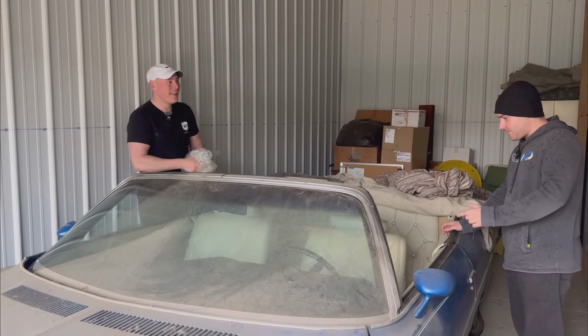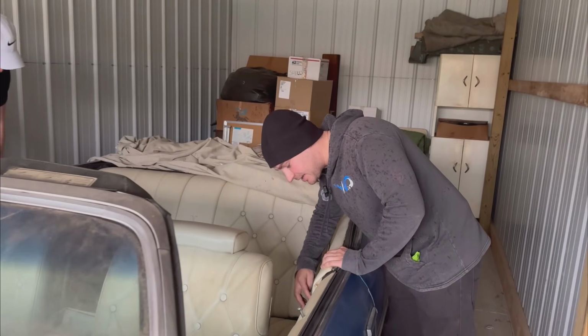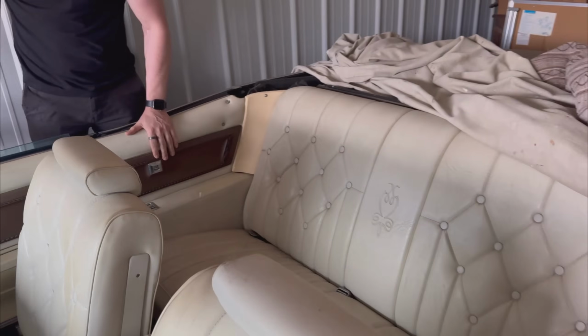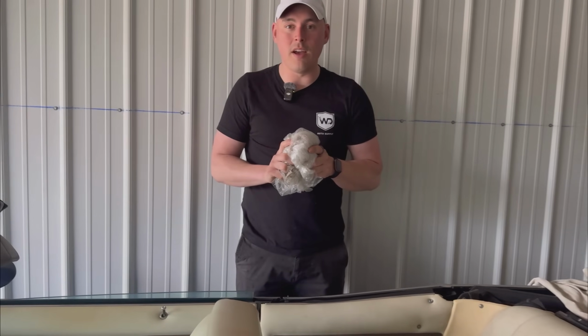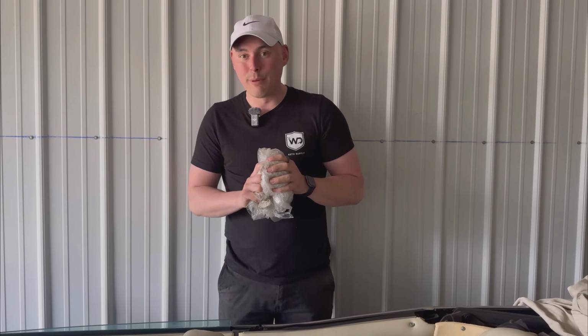It's got power everything. This drop top is a really neat design. Very intricate. Oh, it's wood, too. I've never seen wood like that. Wow. Design in the leather as well. This is a very, very nice car. It's in great shape. Let's go grab the owners and get a little bit of the backstory, because I've been told that it has a pretty cool story behind it.